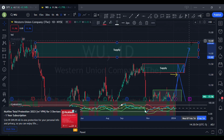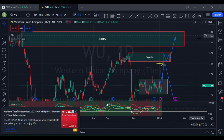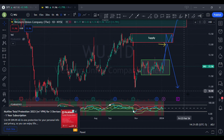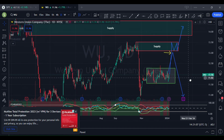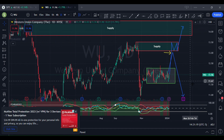And move this over. Now, if it goes through there up, I'm looking at about this, let's say $14 range, and down, I'm looking for it to at least get to this $11 flat range. So that's what I'm thinking for Western Union, but we'll see because consolidation zones can be a little bit tricky to manage. It looks like the strength of the market is going up slightly, so I'm looking for a breakout to the upside regardless before it goes downward.